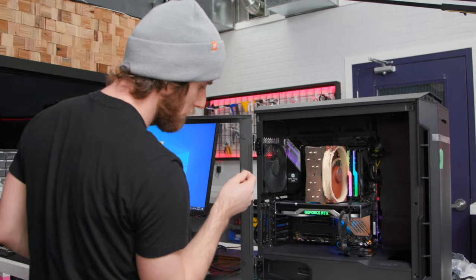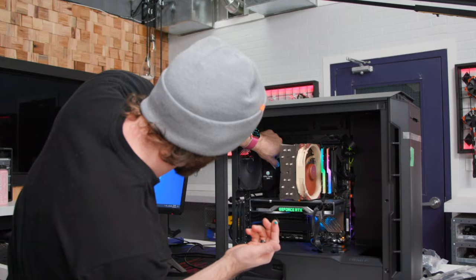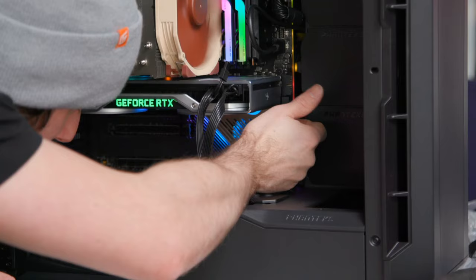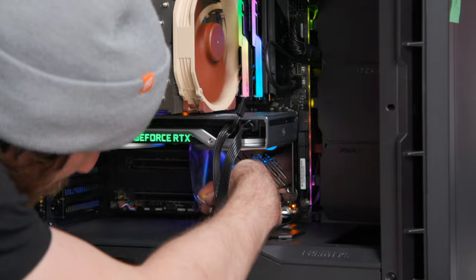Ow! Damn you, these peels! The tab ripped off. What is the point, Asus, of a peel tab if it rips off when you try to peel the thing? I love you, Asus, but come on, guys. You're killing me here.